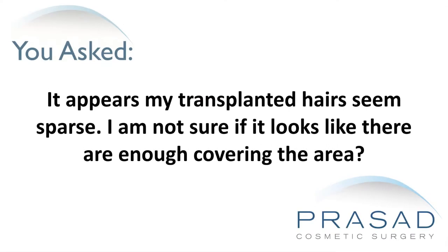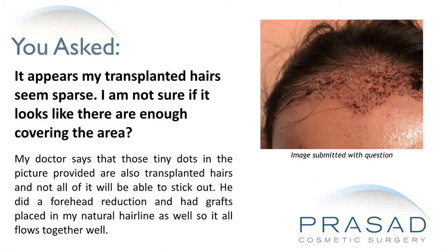It appears my transplanted hairs seem sparse. I am not sure if it looks like there are enough covering the area. My doctor says that those tiny dots in the picture provided are also transplanted hairs, and not all of it will be able to stick out.